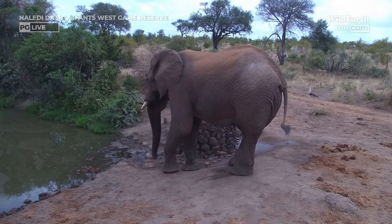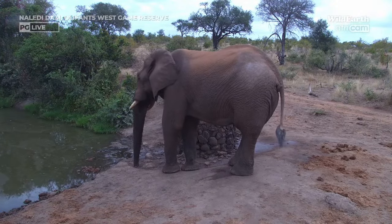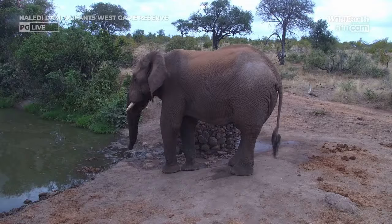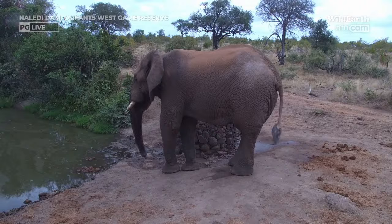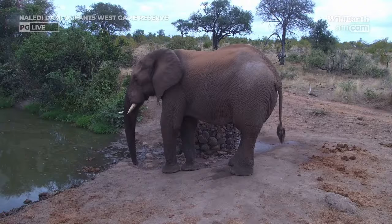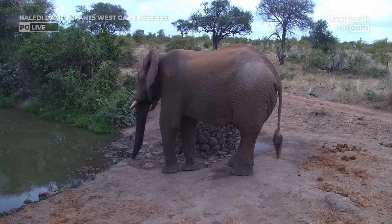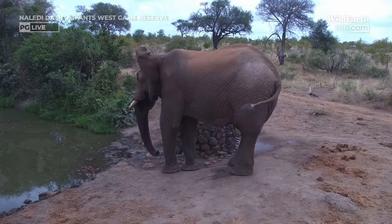Now, provided he hasn't damaged an enormous nerve's core, it won't affect him too much at all. But should that nerve be damaged in some way, it can cause huge problems for these animals. And tusks are broken for various reasons, but probably most realistically would have been a confrontation with another bull.